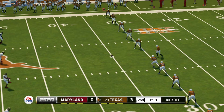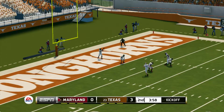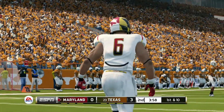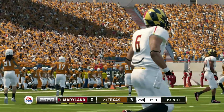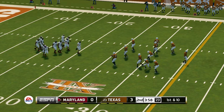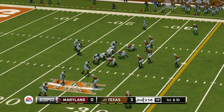Dixon is lined up to kick this one off. He really got a hold of that kick. And it goes into the end zone, down for a touchback. Momentum swings have been fairly even. And with so little separation, this game can be drastically changed on just one or two plays.